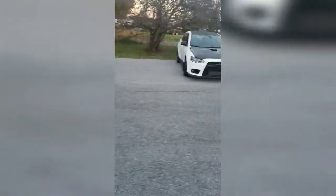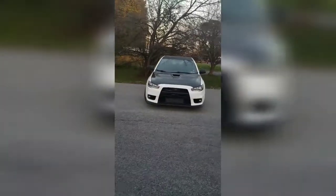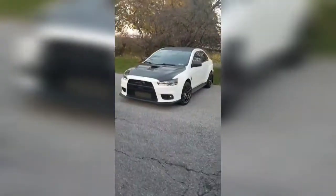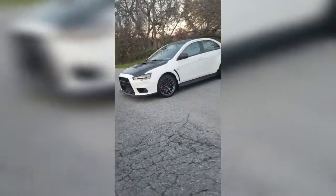What's up, everybody? As you can see, brought the Evo home. It's out. I've been working on it since this morning. Check it out here. I've put some parts on it that I had from a previous Evo. This is my fourth Evo. Put a nice set of wheels on it.